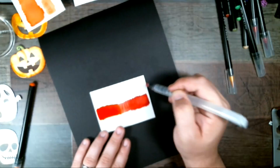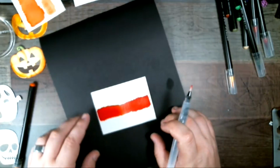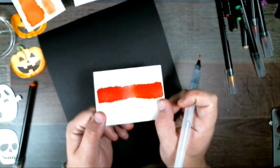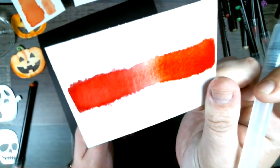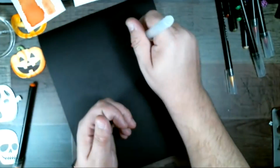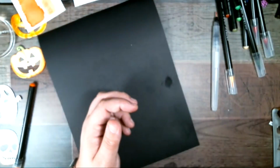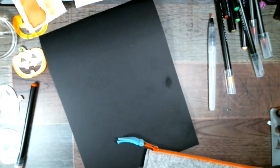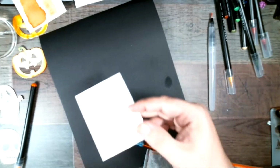Very strange. Okay, so these two, and again, they will have to dry first, but you can see they are blending together beautifully. It's a little too bright for you to see, but they are blending beautifully in the center. So that's great. But again, with these guys, let me grab another little piece of the watercolor cardstock.